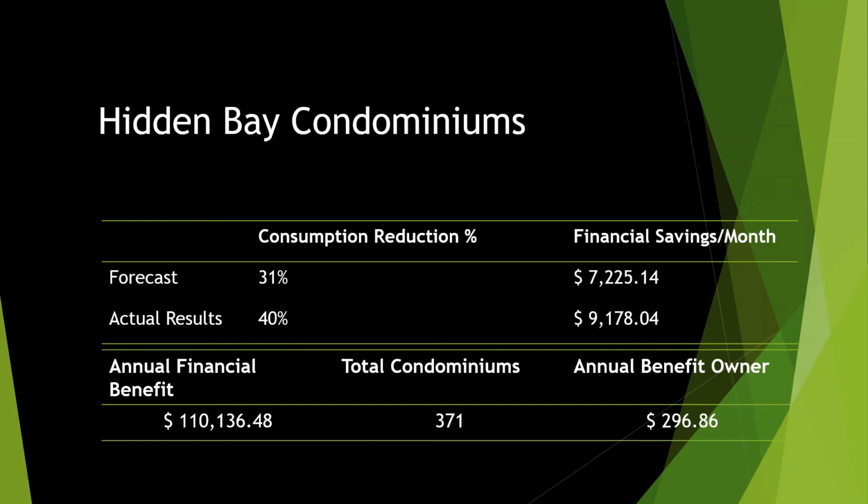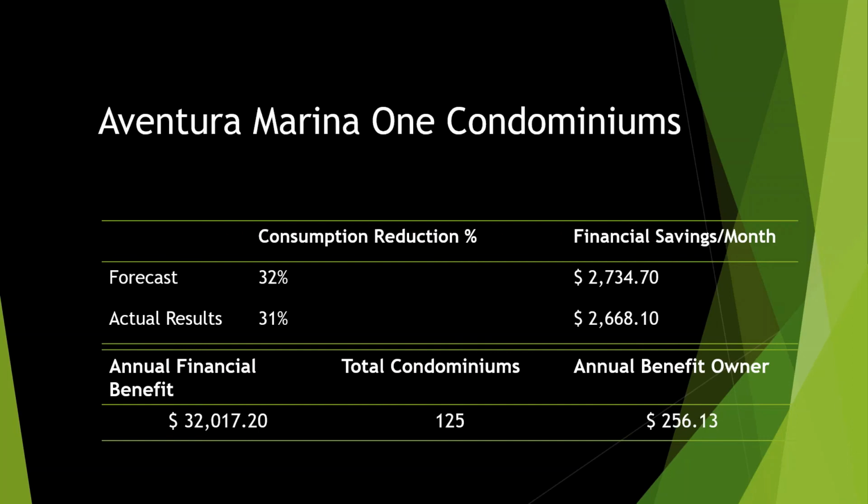Absolutely. And it's obviously a scenario where the bigger associations are going to save more money because they're using more naturally. But the savings can be realized and they're real. They are real, but I'm going to continue this presentation. I'm going to show you that it's not always the biggest properties that save the most money. Okay. Way to call me out. I love it.